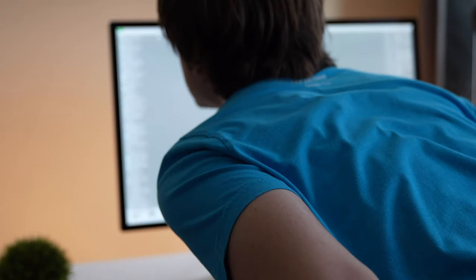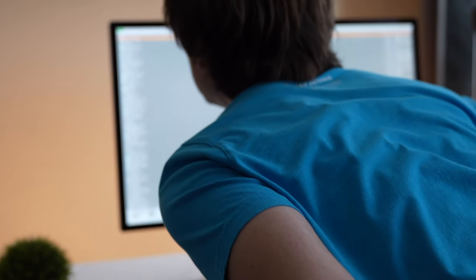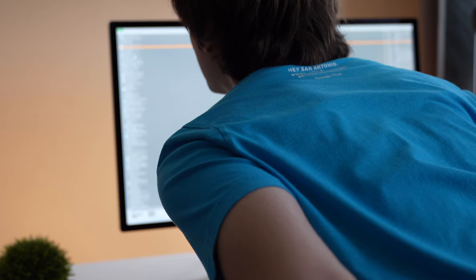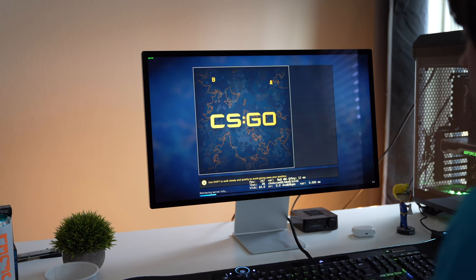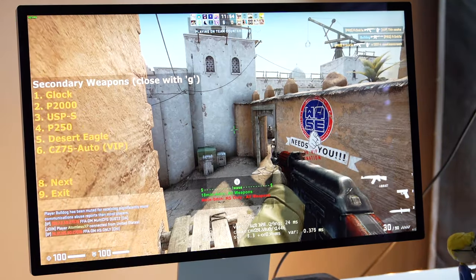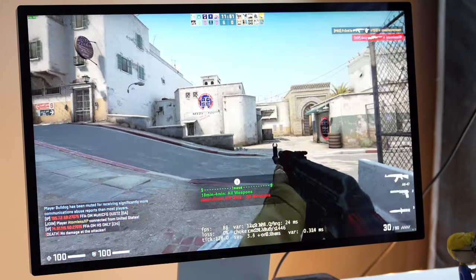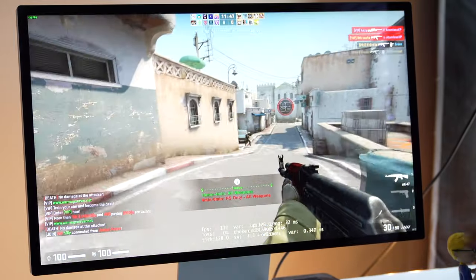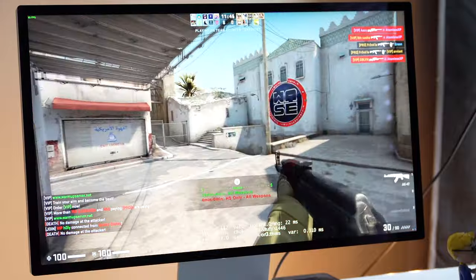If I go into the community server browser, look how tiny the font is. I have to get this close to the monitor to see the font. I'm going to try to jump into one of the most populated warm-up servers and just try it out. Oh, now the frame rate is scaled properly. Okay, we'll go with the AK and the P2000. And there's no sound. The sound's coming through the headphones because the built-in sound doesn't work on the monitor when you have it connected to Windows.